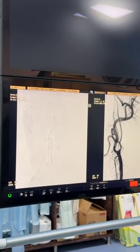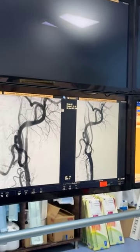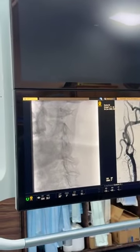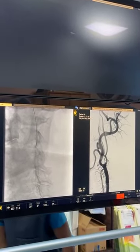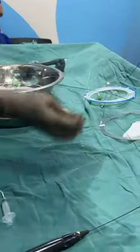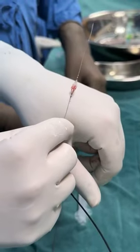Beautiful. So we can remove this embolic protection. So we are trying to catch the umbrella with the clot that it might have taken in, and we are taking it out. We can show you the umbrella here. Dr. Vinay, can you show the distal embolic protection? You see this? There's not much, but there are microemboli at the top, which could be prevented. That's a good thing.